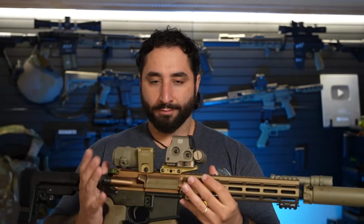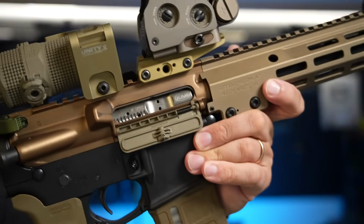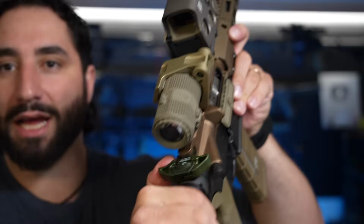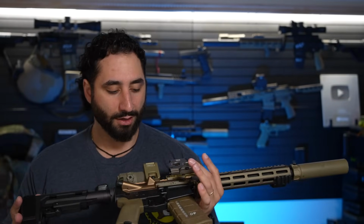So I got a Geissele blem rail, got the upper for really cheap, and then CAC Industries sent me their BCG. This is their regular chrome line with the sand cutters. So I only had to buy a few parts to complete this build. And so this was my first attempt. Geissele blem, airborne charging handle, which, nothing wrong with blems. Always buy blems, but I just don't like that it's OD green, but who cares? It works. I can paint it if I really wanted to.